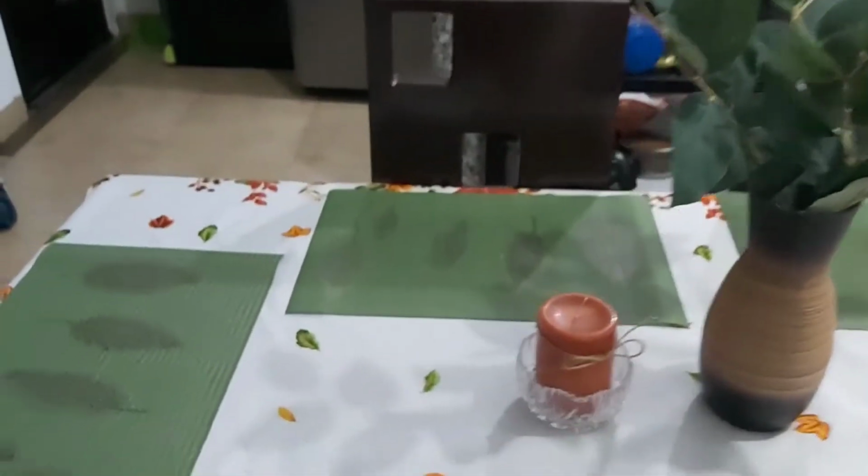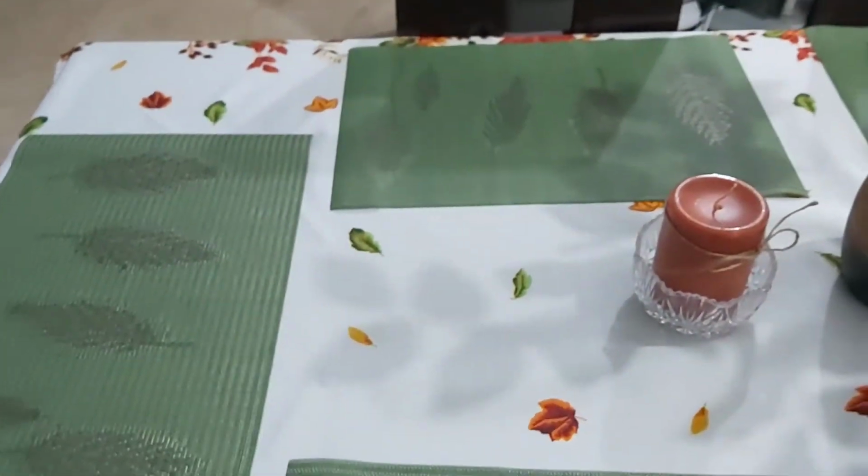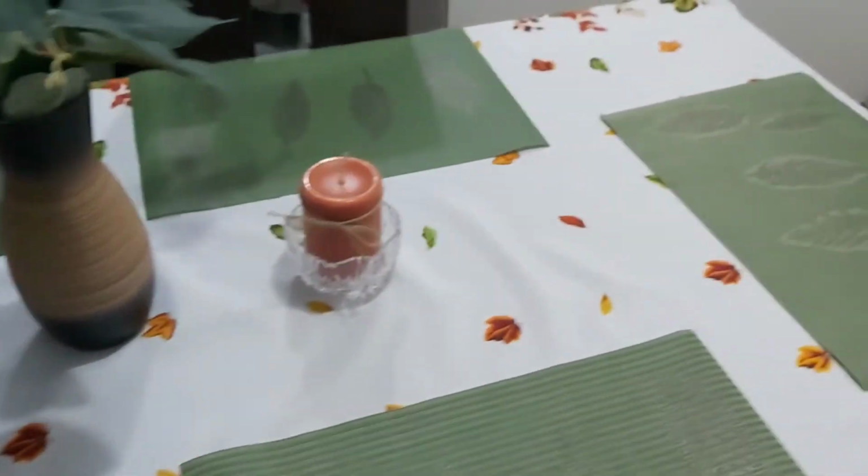And this is my table. Excuse the mess on the floor, it's laundry. With the placemats, the baby keeps moving them, or the big boy.